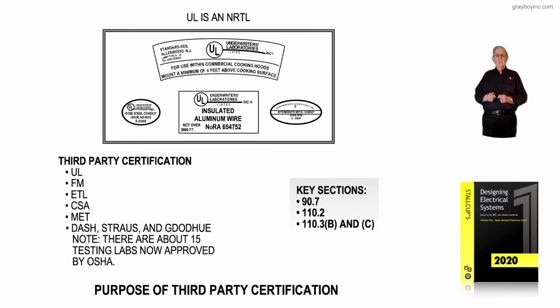Now this illustration deals with the purpose of a third-party certification, such as UL, Factory Mutual, ETL, Intertek, CSA, MET, and when they existed, Dash, Strouts, Goodyear, different third-party certifications that the state, county, or city will accept. UL, Factory Mutual, ETL, and CSA is, I would say, your four big ones. But now notice, UL is a nationally recognized testing laboratory.